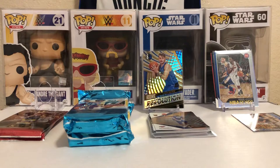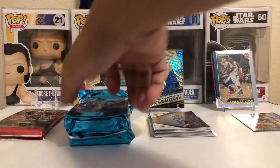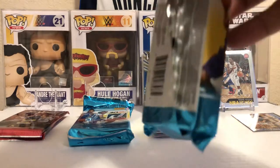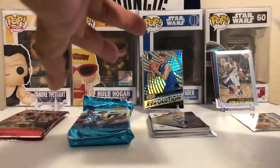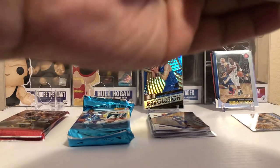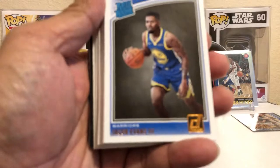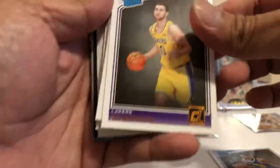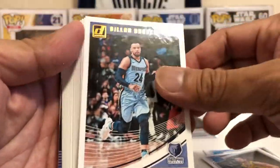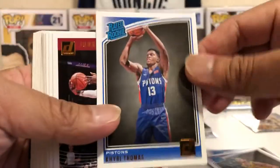All right. Donruss, get ready because it's going to be a bumpy ride. I got so many Donruss base cards, like we can make a bunch of sets. All right, let's pull these to the front. I'm just going to name the rookies, not so much the base cards unless it's like a parallel or something. All right, so Jacob Evans. Svi Mykhailiuk. I can say his name. Dylan Brooks. Coby White.